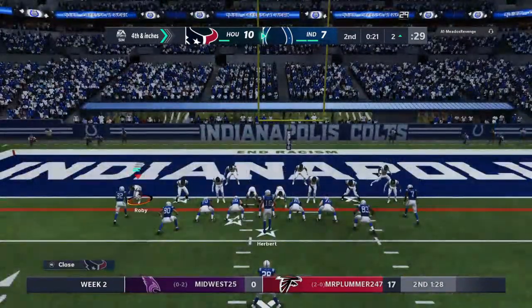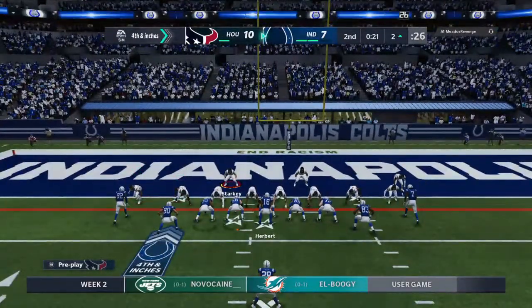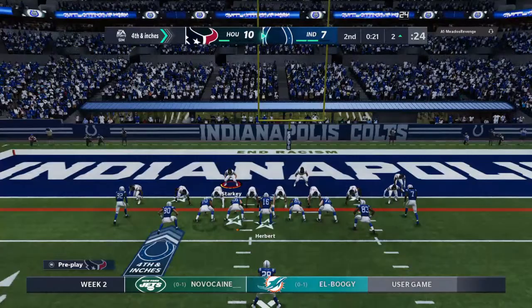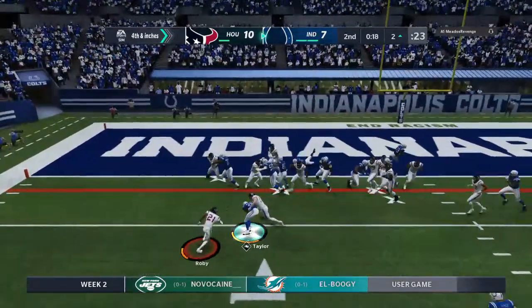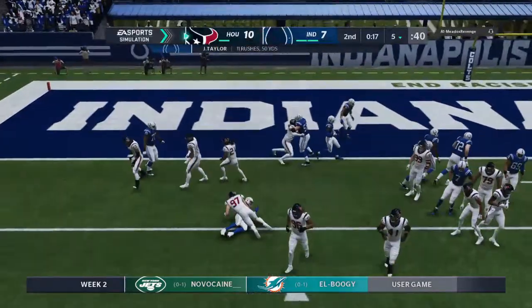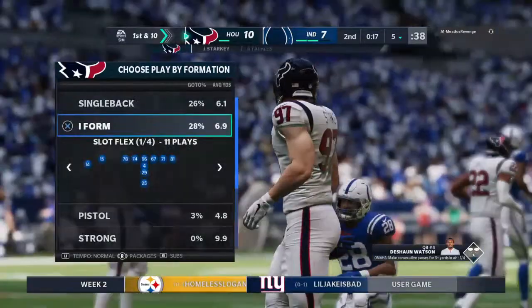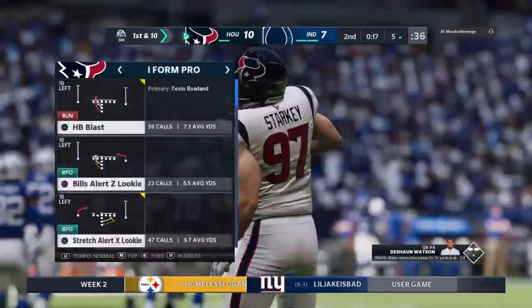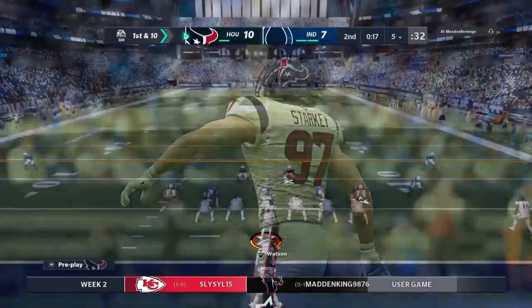Line of scrimmage, the 2. They can still get a first down if they just get a yard out of this on 4th and very short. Try to punch it in with Taylor. And this is going to be nowhere close. Needed some inches and ended up losing yardage. They'll get neither the touchdown nor the first down. And it'll be a turnover on downs.